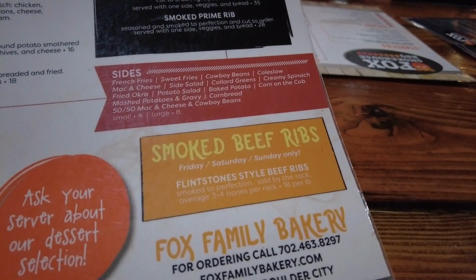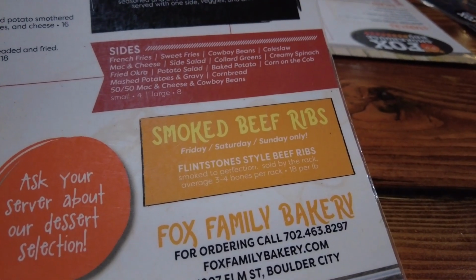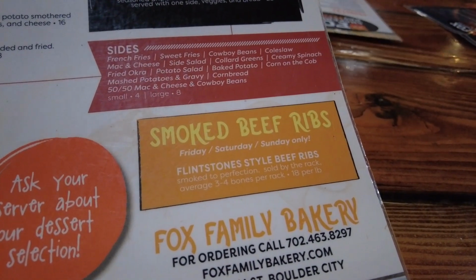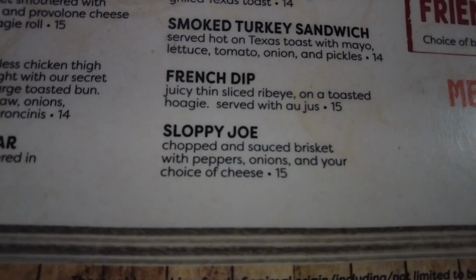They have a smoked beef rib here. I might have to compare that to Rich Rollin' Smoke. It's 3 to 4 bones per plate. Wow. They have a brisket Philly. I might have to indulge in that. Seriously, they have a Sloppy Joe?